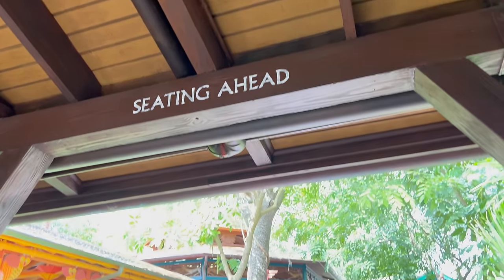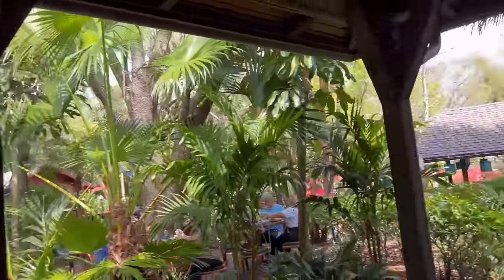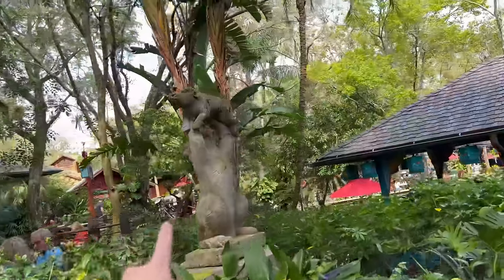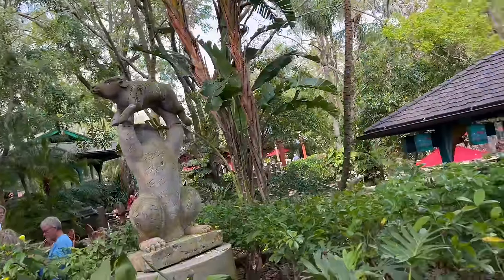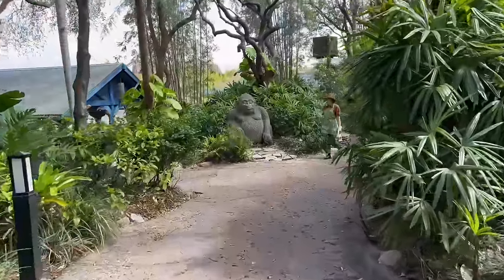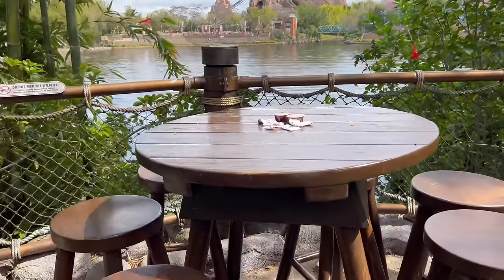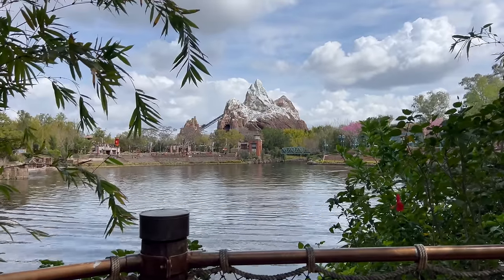And once you grab your food, a lot of people make their way over to this large pavilion over here, but this is a very hot tip. I recommend taking this pathway just past the tiger holding the pig, I guess. Just past this hallway. Once you see the cute little gorilla, you know you're heading in the right direction. And you can find tables over here right on the water with the most beautiful view of Expedition Everest.